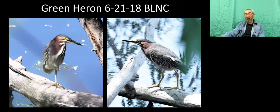And as you can see from the photos, the colors in the shade and in the sunlight are quite different. It is a very colorful bird. I believe the green in its name comes from the color on its crown and maybe on the back. It has this rust color on the side, and then the breast has white streaks. This is very conspicuous when you see this bird from far off, to be able to identify it as a green heron as opposed to the more common black-crowned night heron that we see here.